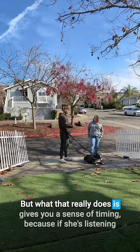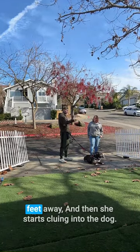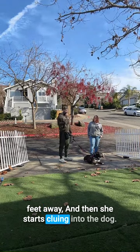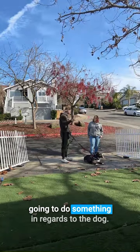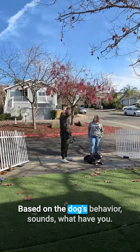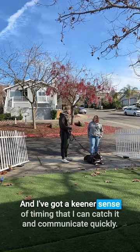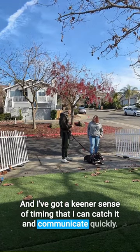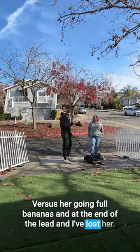But what that really does is give you a sense of timing, because as she's listening to somebody walking in the leaves 100 feet away, and then she starts cluing into the dog, now I know there's a higher chance that she's going to do something in regards to the dog based on the dog's behavior, sounds, what have you. And I've got a keener sense of timing that I can catch it and communicate quickly versus her going full bananas at the end of the lead and I've lost her.